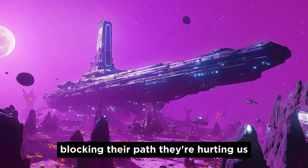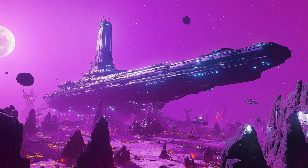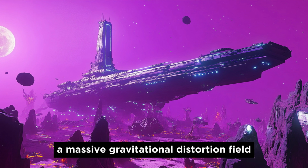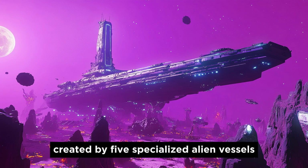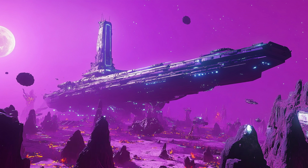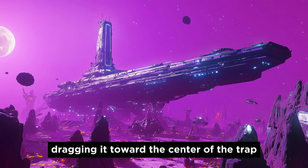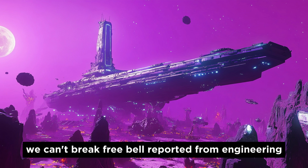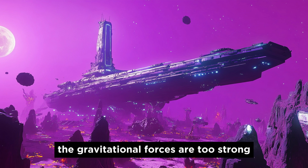"They're herding us," Walker realized too late. "Trying to force us into..." A massive gravitational distortion field suddenly activated directly ahead of them, created by 5 specialized alien vessels positioned in a pentagon formation. The Phantom shuddered as its engines strained against the powerful forces dragging it toward the center of the trap. "We can't break free," Bell reported from engineering. "The gravitational forces are too strong."